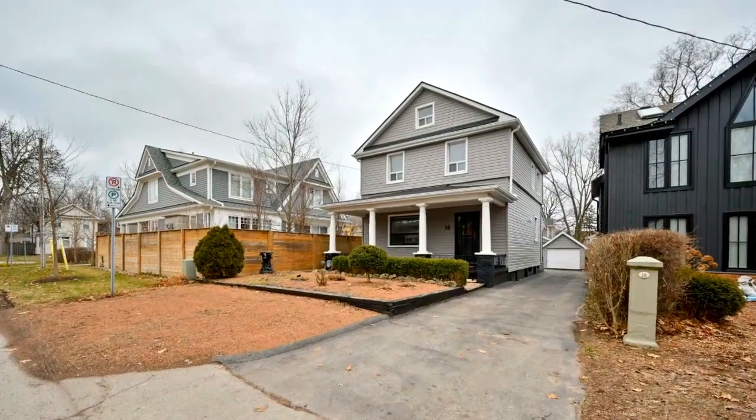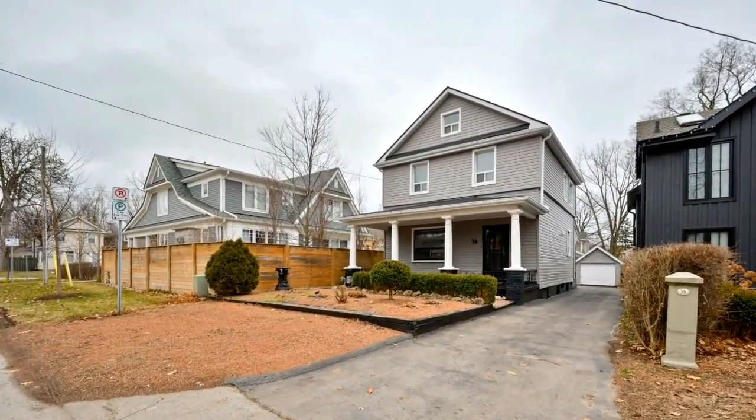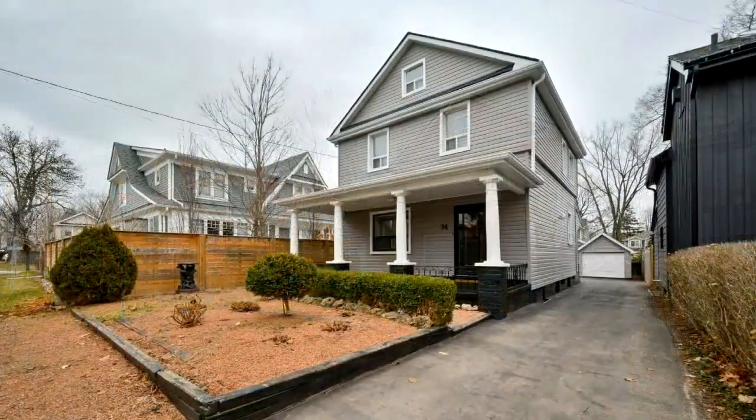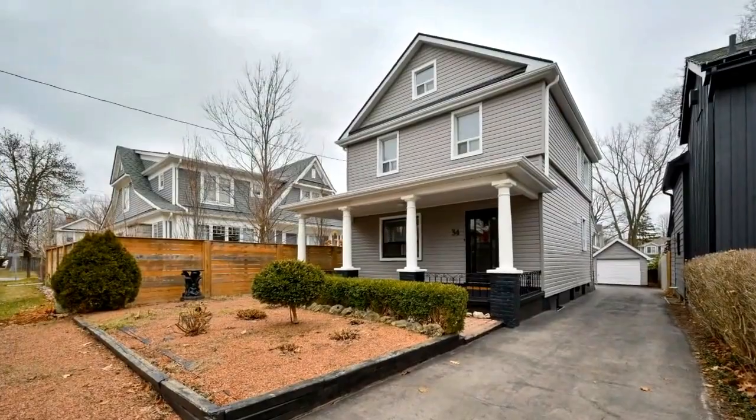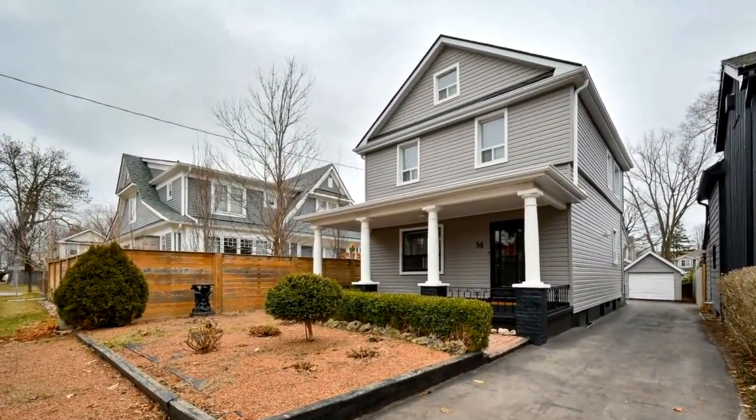Situated on a mature lot, steps to Westwood Park. Enjoy lazy afternoons on the large front veranda, listening to the birds chirp, or stroll to Kerr Street and enjoy exceptional dining at some of Oakville's top restaurants.